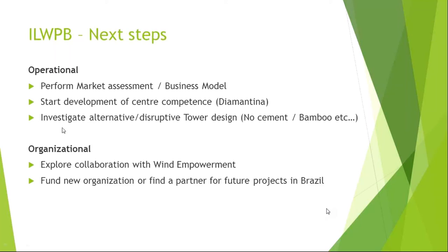But why not also investigate alternative and more disruptive tower designs? As I said, no cement could really improve the operations, but there are parts of the world where bamboo is quite used, and there is a lot of experience there. So we are thinking about a lattice structure made of bamboo rather than peroba wood, or something more disruptive. We are open to ideas.